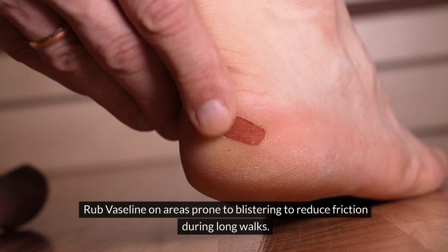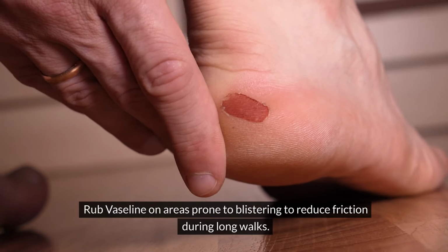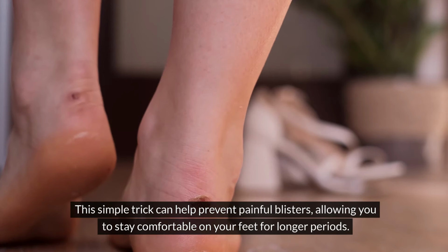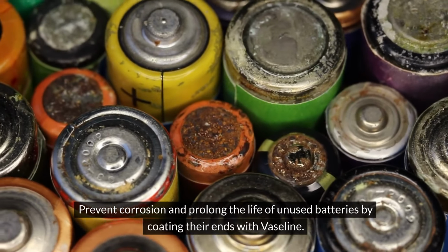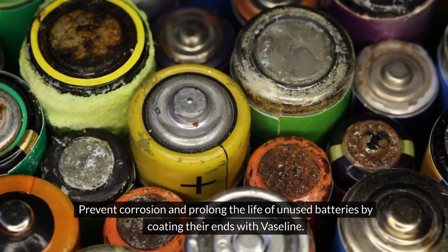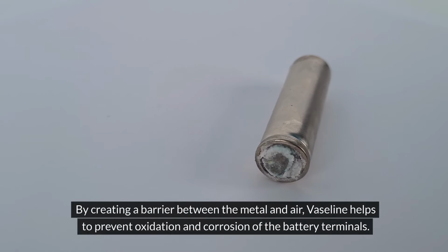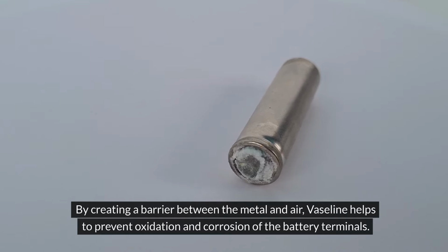Rub a little Vaseline on areas prone to blistering to reduce friction during long walks. This super simple trick can help prevent painful blisters, allowing you to stay comfortable on your feet for longer periods. Prevent corrosion and prolong the life of unused batteries by coating their ends with Vaseline. By creating a barrier between the metal and air, Vaseline helps to prevent oxidation and corrosion of the battery terminals.